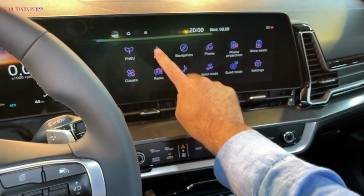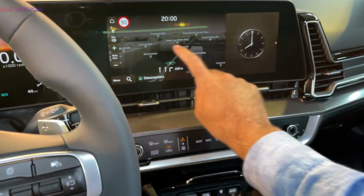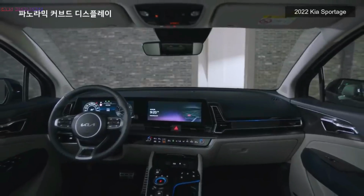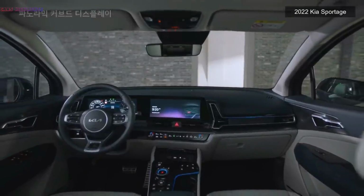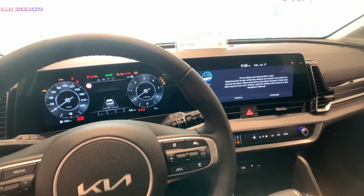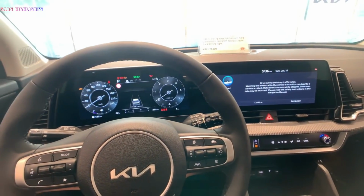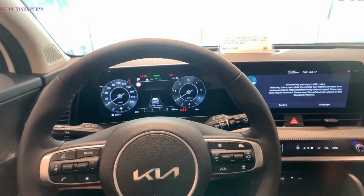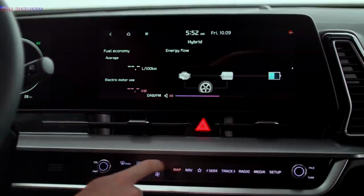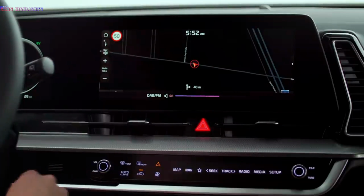Kia's UVO telematics system allows a smartphone or smartwatch to remotely control some functions, climate, engine start, lock, unlock, and access certain vehicle information. Apple CarPlay and Android Auto smartphone mirroring is standard, requiring USB connection in SX, SX Plus and GT-Line models, but wireless in the S, as with the outgoing generation.